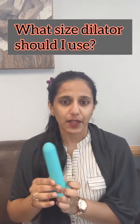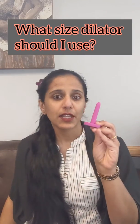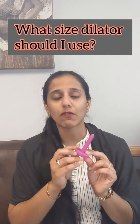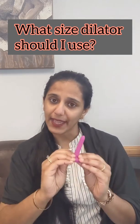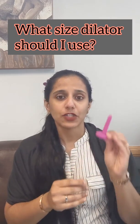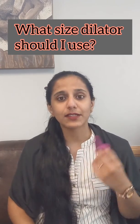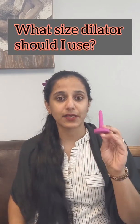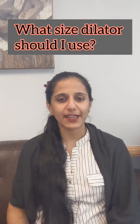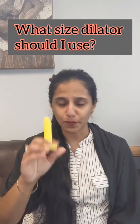It's quite wide. And which kind of woman will use this? The really small one, this is kind of like my pinky finger width. This is someone who has very severe pain with any kind of insertion in the vaginal area. So they would start off with this. So they come in a wide variety of sizes. This is the Intimate Rose set. This is size 1 and this is size 8. They do have intermediate sizes also, of course. This is like a 4 and I believe this is 2.